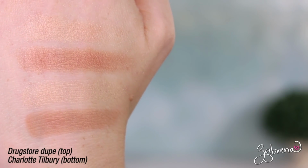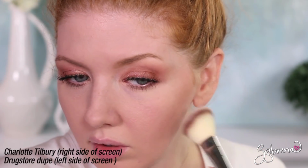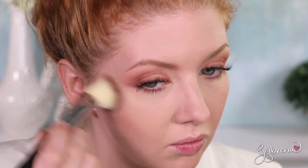To apply these to the face, you'll notice that the Charlotte Tilbury side is much lighter by comparison, and the W7 side is more pigmented. It's a lot more pigmented by comparison, so a little bit goes a long way.